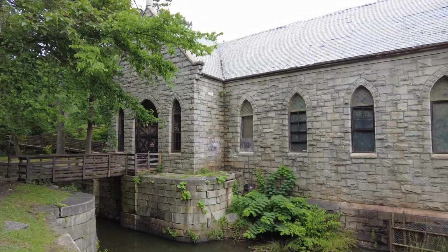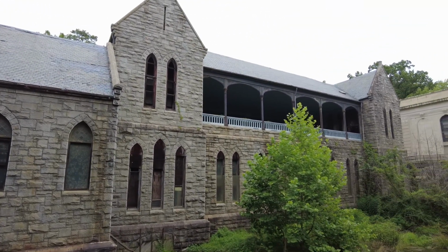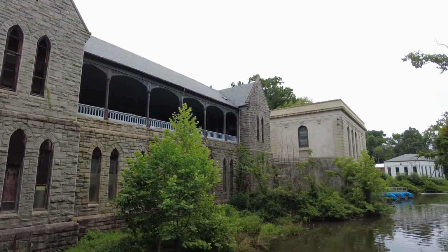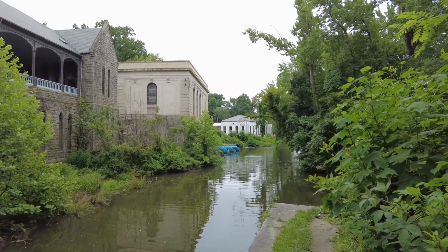So you can see up here, that second level was the social gathering area. So yeah, that would be sweet if they restore that. And over there is more of a modern facility. Not a whole lot more modern.